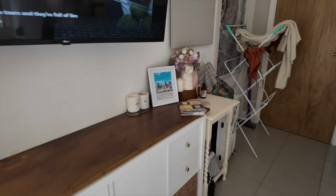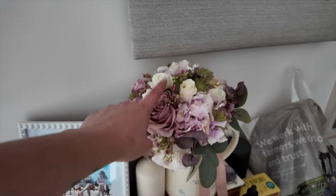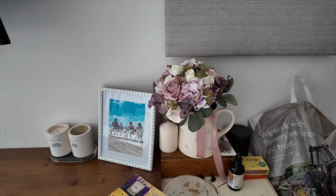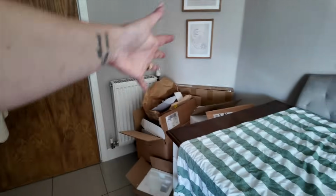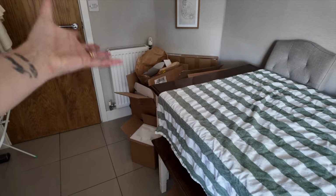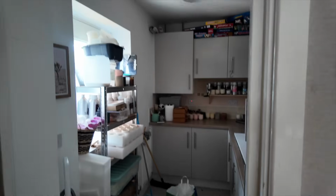Oh, I also put a new picture in a frame. These were my wedding flowers from our Vegas vow renewal, which I decided to put in here. They were elsewhere and it didn't make sense. And then I've just got a lot of stuff. This is boxes of things for the candle making, things that I need, but I have nowhere else to store. And in case you were wondering, that's where all of that resides. And we close the door.